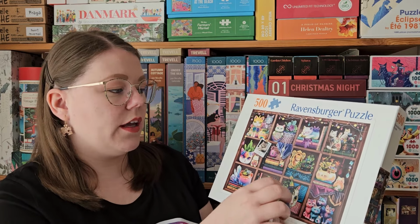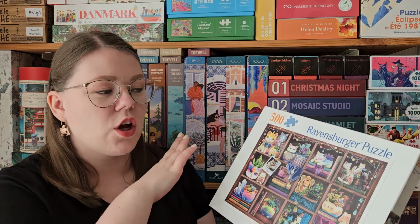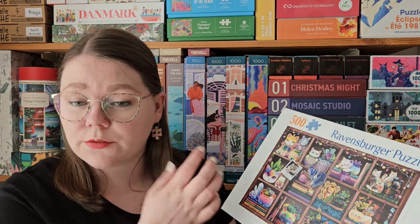I think, okay, this here, I'll be able to spot that. I look at the pieces, I just can't find any. So I really felt like I was all over the place. I really felt it was difficult.